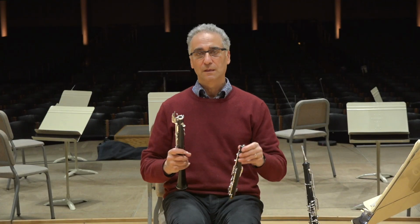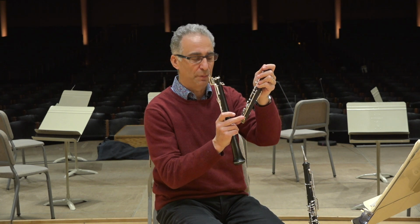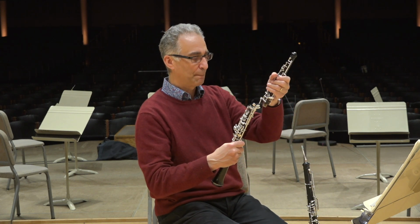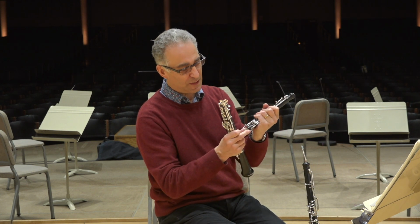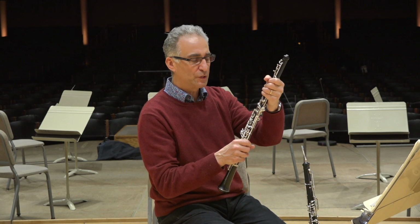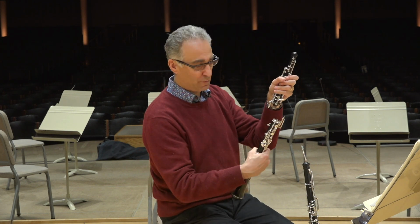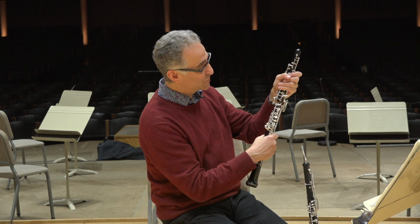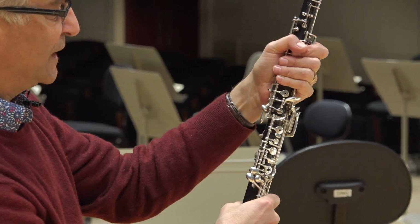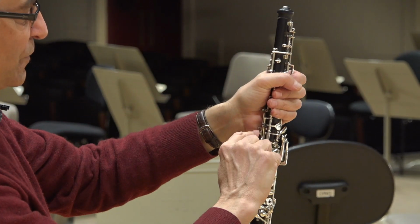Now, the top joint and the middle joint are a little complicated because it's very easy to bind the keys together if you're not putting it together correctly. So we have these keys that are called bridge keys, and they have to line up. But we don't want them to line up initially because you can bind the keys together. So here too, maybe the camera can see this, I'm going to start by putting the bridge keys a little bit offset, and I twist slightly, very slightly down into place, and then I turn it into position. So they're now precisely aligned.